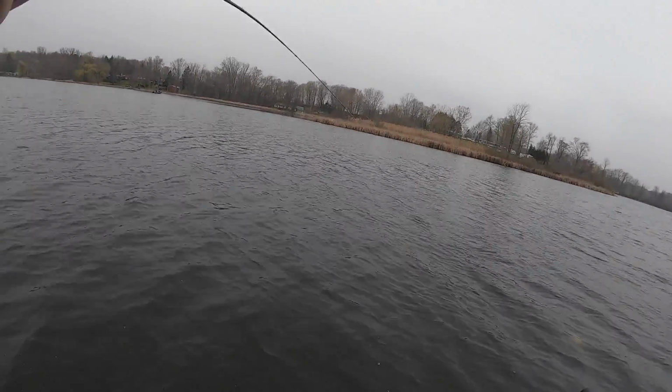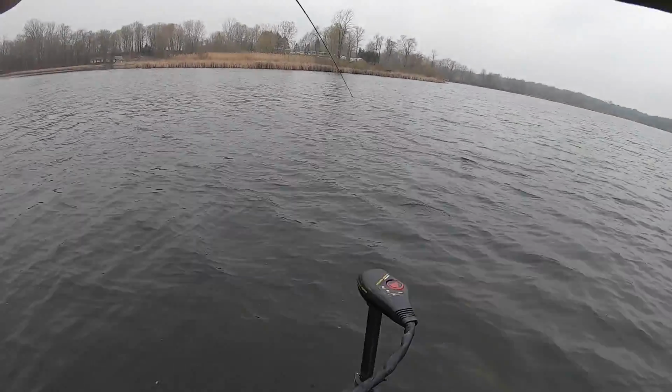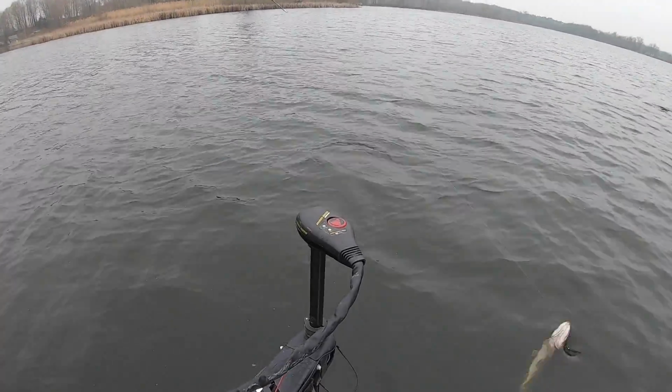There we go, on the mag draft. Oh, it's a pike. It's a freaking pike. It's a big one though, dude. Crush the mag draft on the big swim bait, guys. Oh, it's a gator. That's one of the bigger pike I've caught in Southwest Michigan.